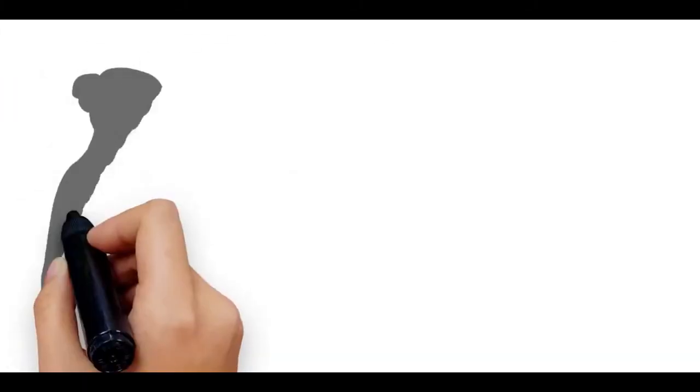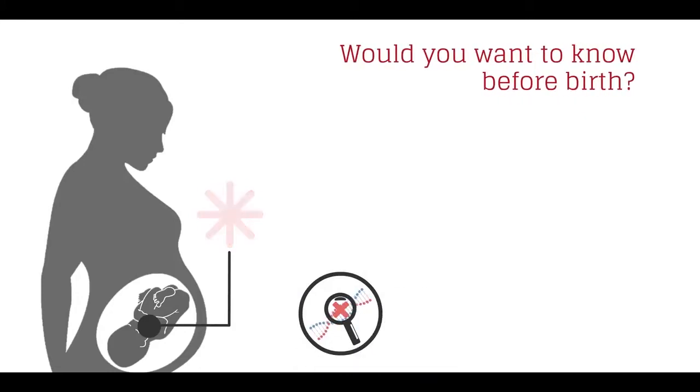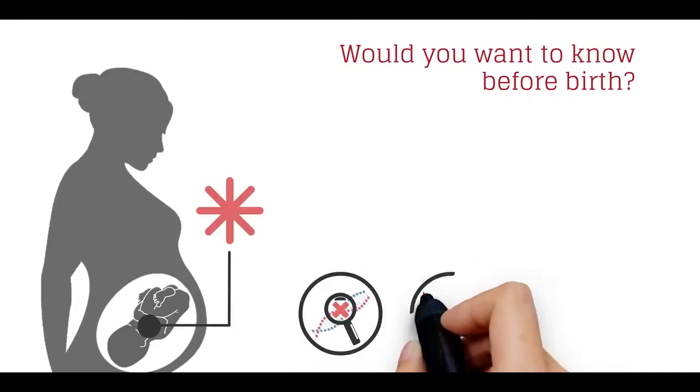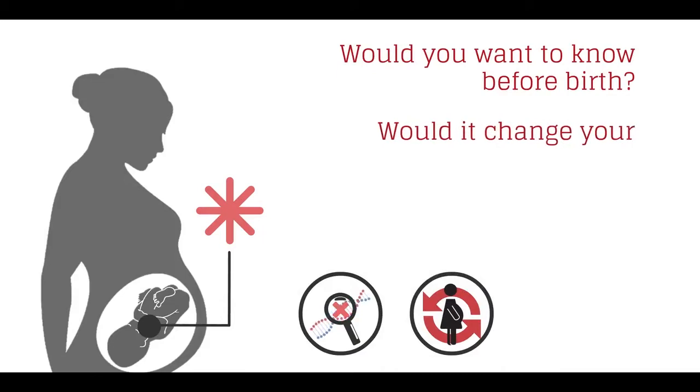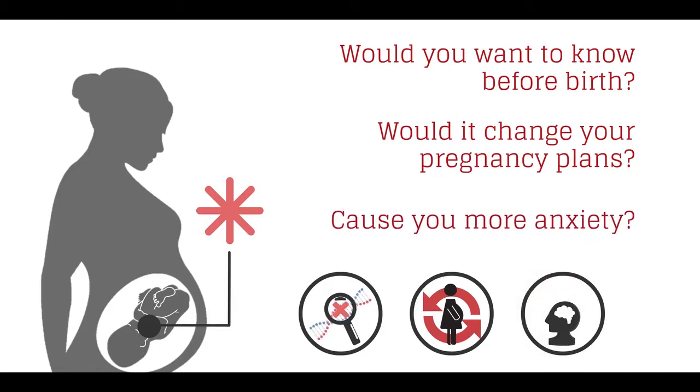For instance, if your baby were to have a genetic condition, would you want to know before birth? If you discovered your baby had a genetic condition, would it change your pregnancy plans? Does more information, with the possibility of uncertainty, cause you more anxiety?